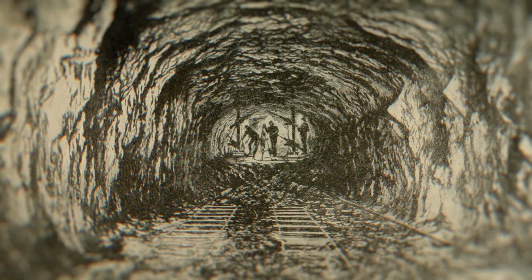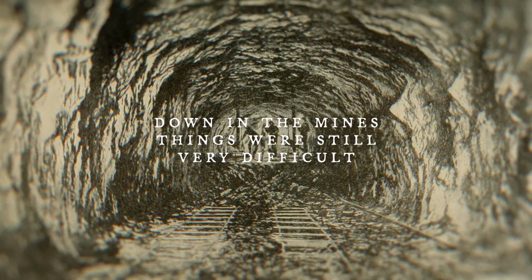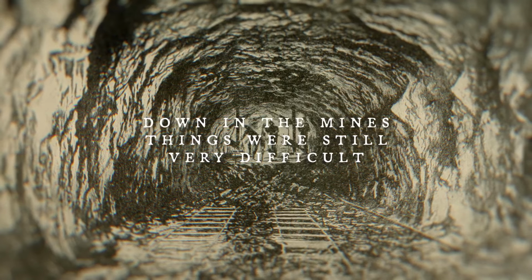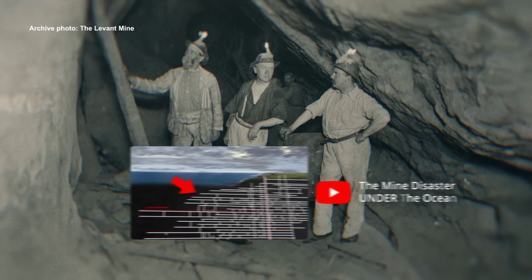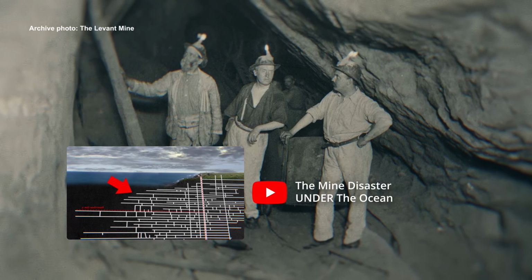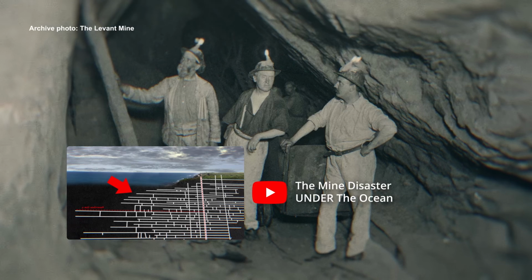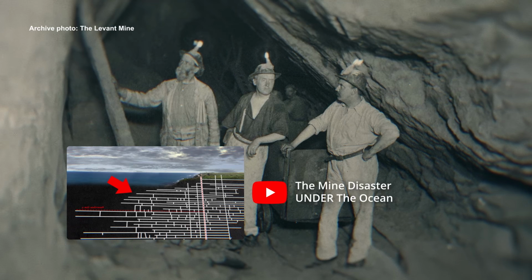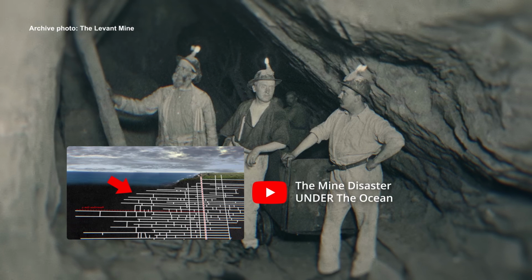This was a great time for innovation, and while conditions were rapidly improving for workers, down in the mines, things were still very difficult, even if they were slightly better than somewhere like the Levant mine. And in case you haven't seen the Levant mine disaster video, conditions in it were truly horrific. Like for example, workers in that mine would take a lump of clay at the beginning of their shift and then stick a candle to the top of their helmet for light. This would be the only light they'd have to work by.